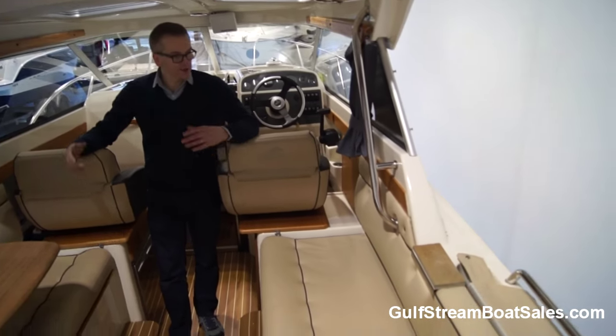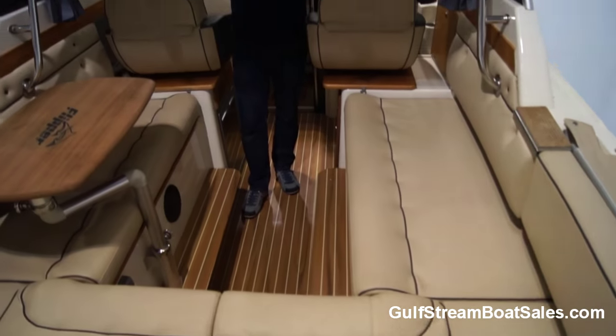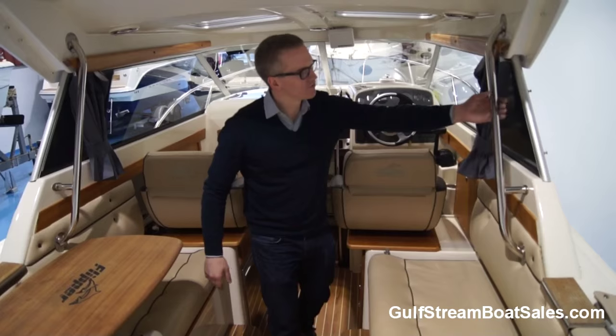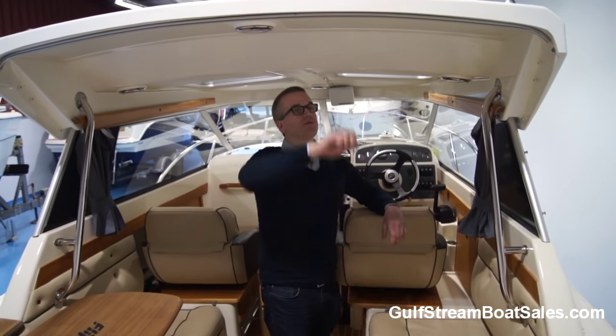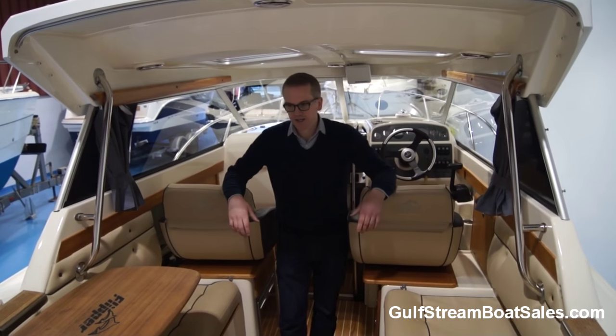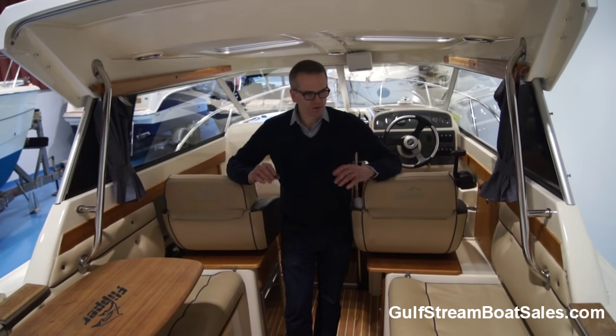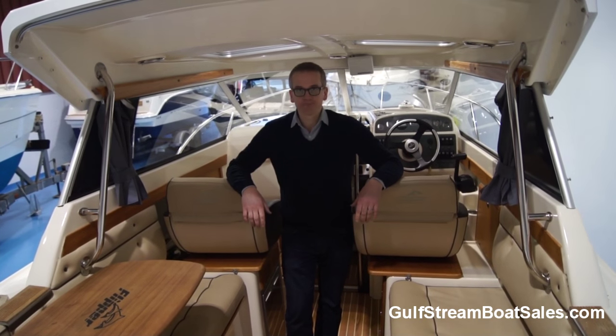And everything, as you would expect on a Scandinavian built boat that's also coming out of the Aquador factory, is really solid. The roof itself, super solid, all the hardware. And the upholstery's lovely. In condition, this one is near immaculate. It's really, really in great shape.